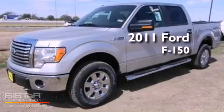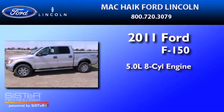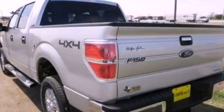This is a brand new 2011 Ford F-150. It has a 5.0-liter 8-cylinder engine, a 6-speed automatic transmission, and 4-wheel drive.